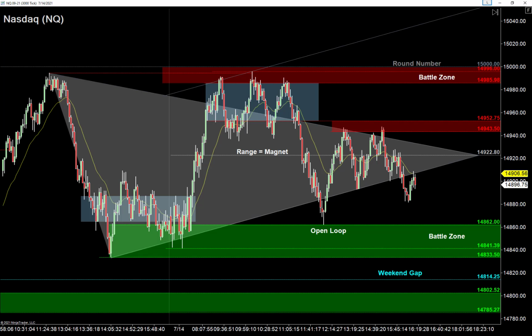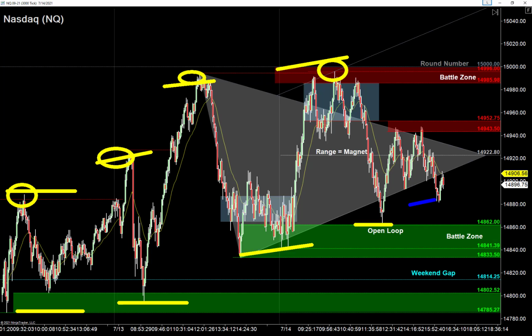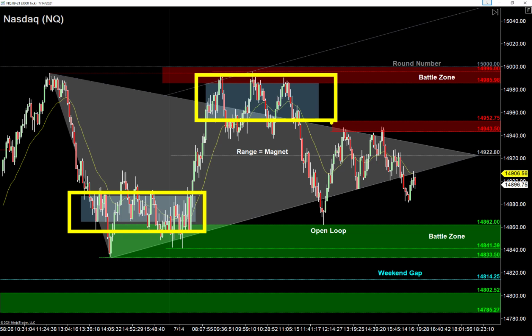Now, you'll notice it is a range, right? There definitely is a range on this, but if I zoom out, you can definitely see we are seeing higher highs, barely higher highs, but they are making higher highs. We're seeing higher lows right now. So we definitely have that bullish tone here on the Nasdaq. What is really a big clue about the Nasdaq right now is there's actually two ranges, one at the bottom, one at the top.